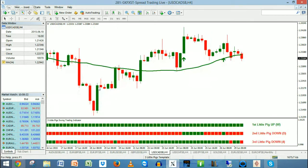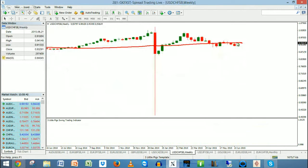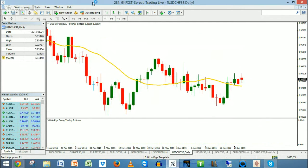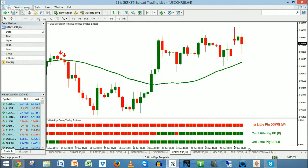USD CAD is a bit choppy here, so long trade here. I got stopped out on this candle here, so I'm waiting for a re-entry confirmation on USD CAD. And USD Swiss, we're not in sync here, so we can just quickly see the weekly still hovering around this moving average, and the daily's up and the 4 hours up. So we just need the weekly to push up above that moving average.